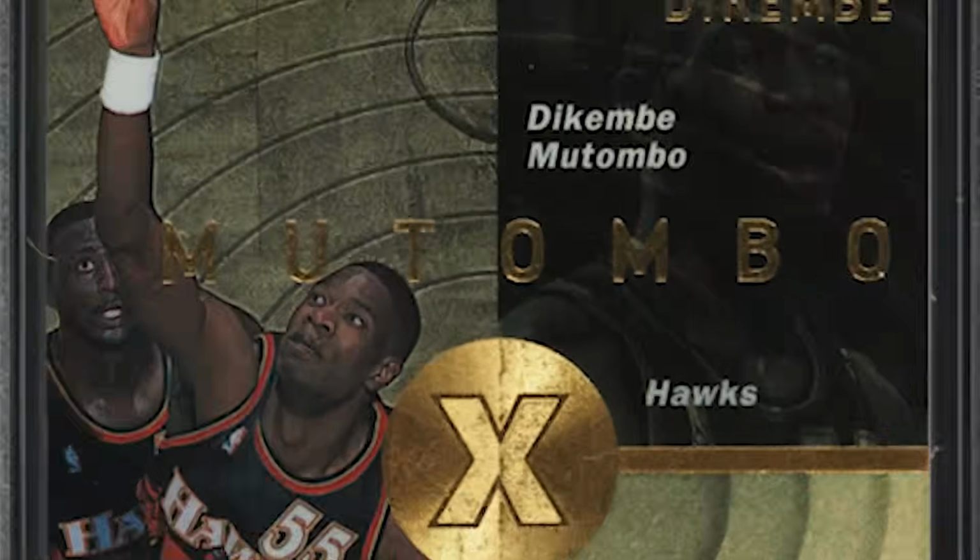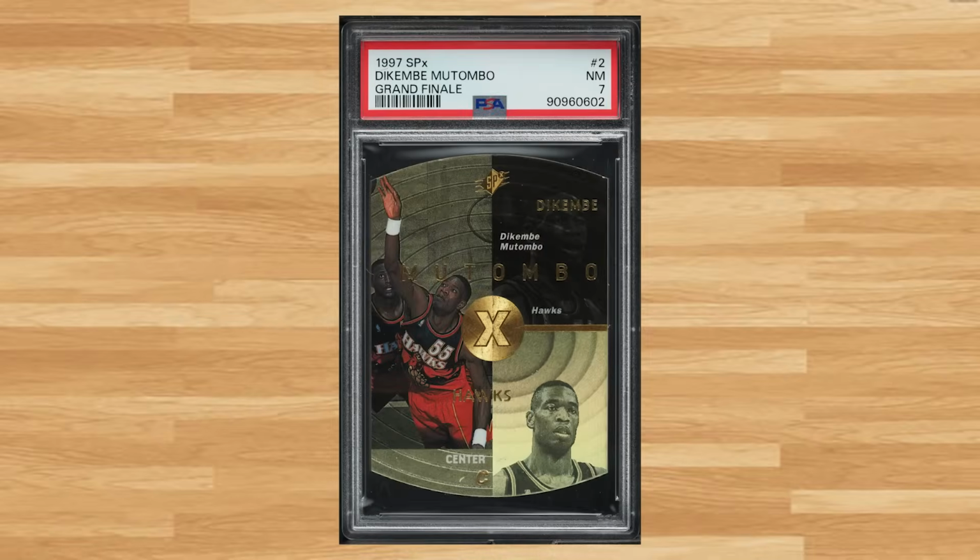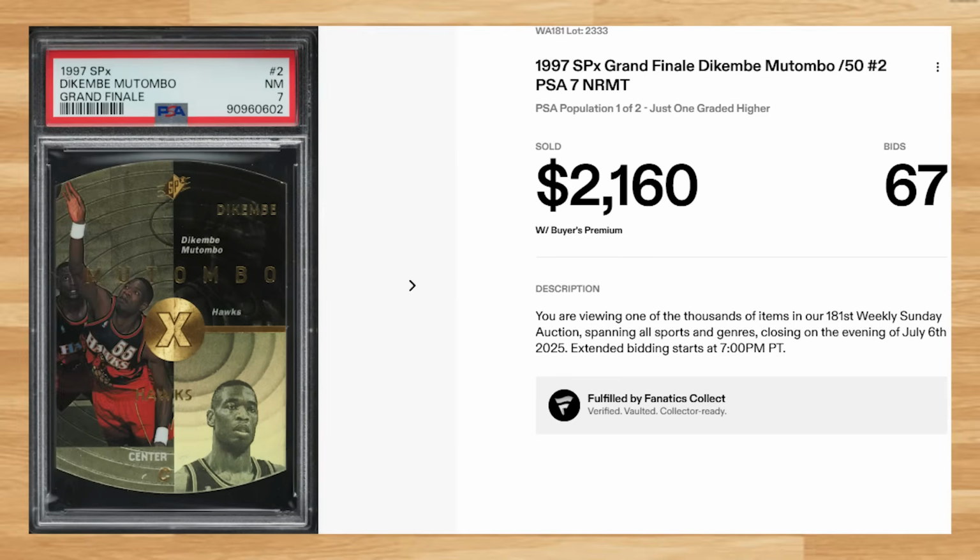And make that back-to-back newcomers to the list to kick off the top 40, with this 1997 SPX Grand Finale Dikembe Mutombo, card number 2. Serial numbered out of 50, this was a PSA 7 that received 67 bids, and it sold for $2,160.